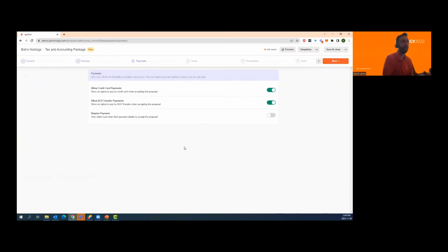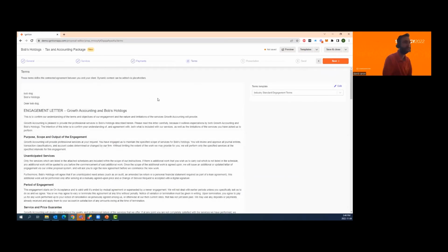And then at this point, we can opt to allow payments. So Ignition will automatically collect payments from your customer. The next thing we're going to do is we're going to select an engagement letter. So you might use one as mandated by the CPA order, or maybe you have several engagement letters, some for English speaking, some for French speaking clients, some for compliance, some for bookkeeping. You'll be able to upload various engagement letters.